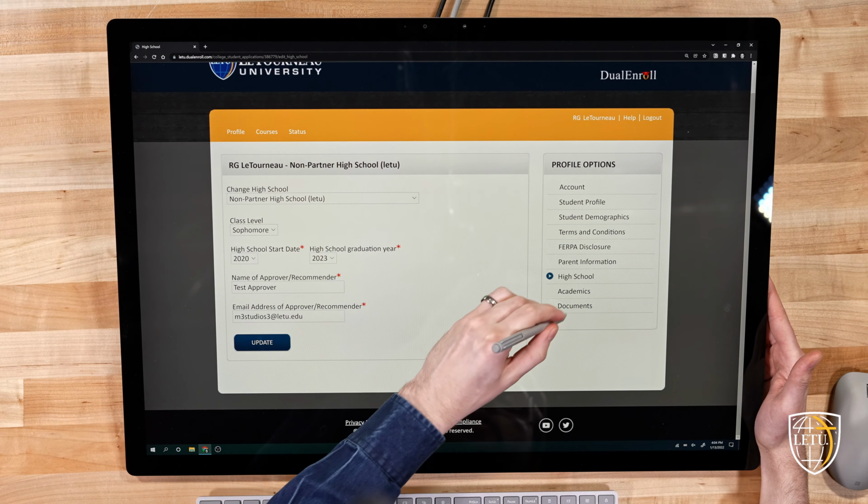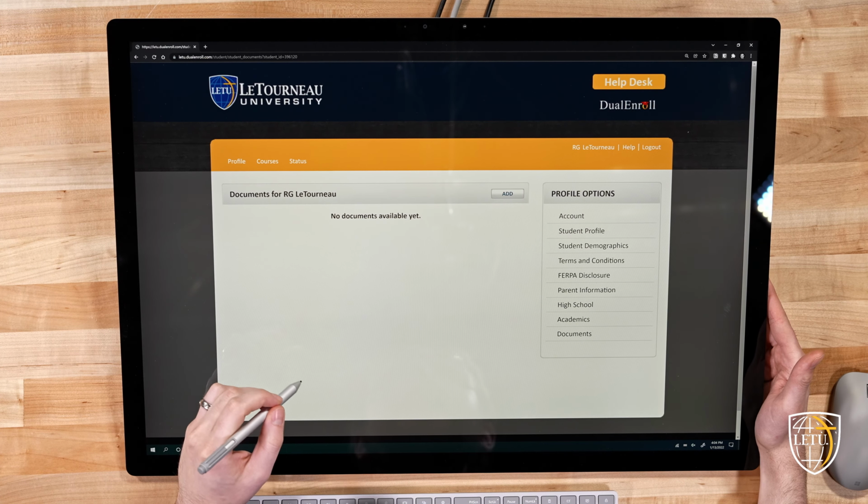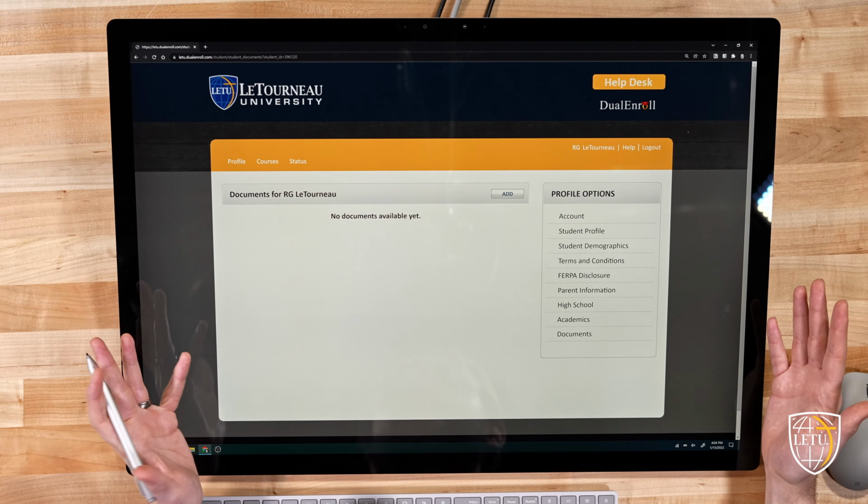We actually don't need to do anything on the academics or documents tabs. That's just for school administrators to use. The only exception has to do with your high school transcripts on the documents page, and you only need to provide them in a few cases. So here's how it works.